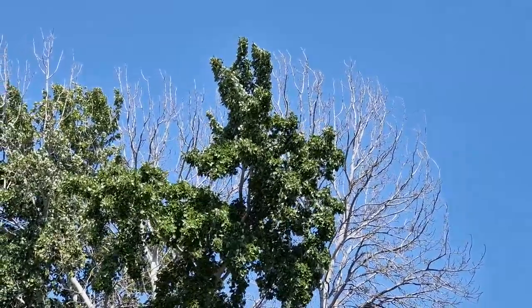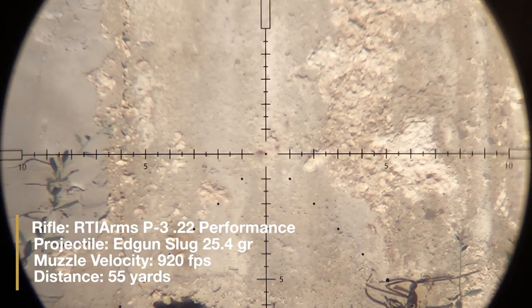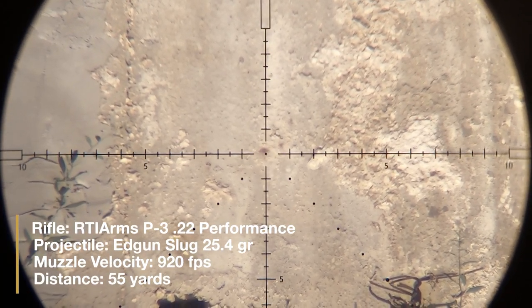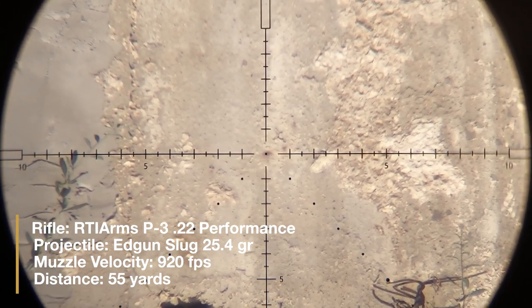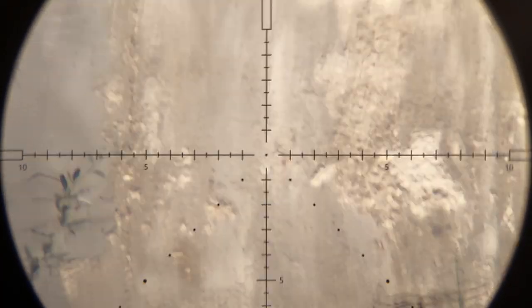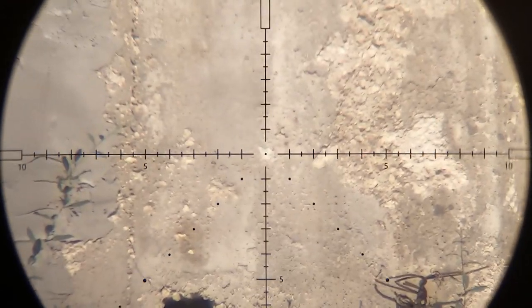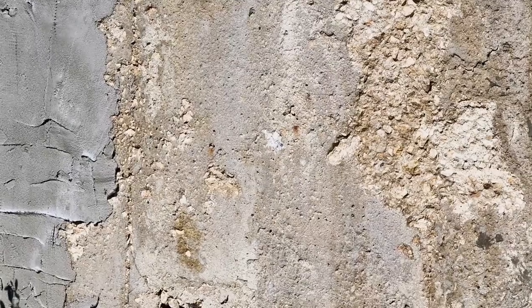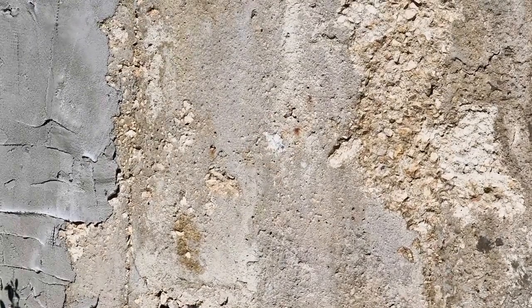Pretty windy in the afternoon. And before I got down to business, I fired several shots at an old concrete wall, leaning on my car despite the strong winds, just to give you an idea. Not so bad, I'd say. 55 yards in wind, 5 shots from the hood of my car.